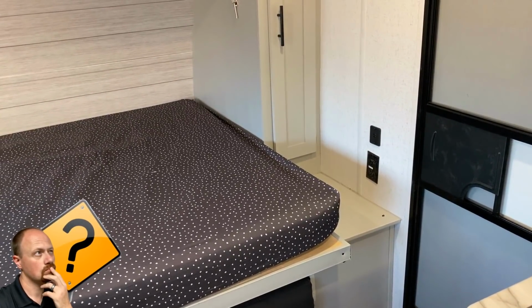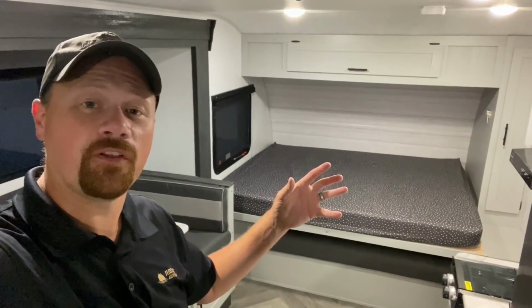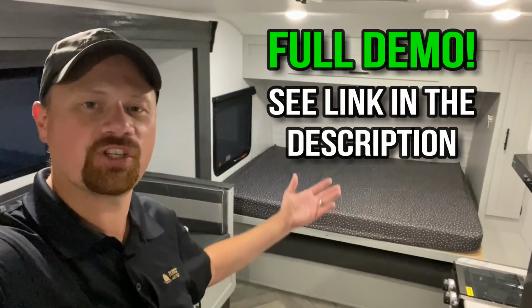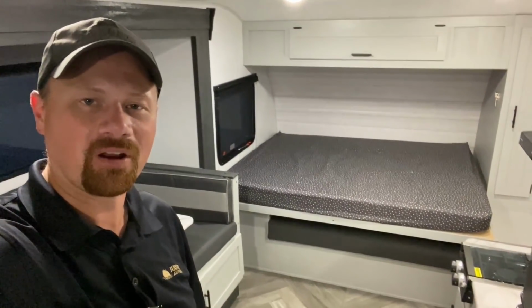Or would that be the foot side of the bed? And if you'd like to see a full demo of how this Murphy bed works, make sure you check out our full video tour of this one, where we show it going up and going down in live motion so you get an idea of how she works.